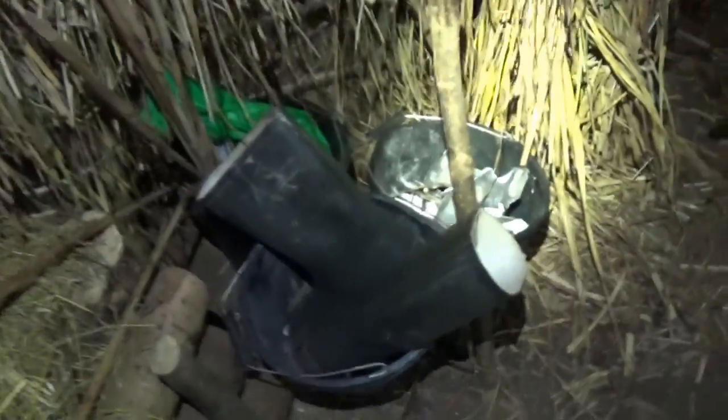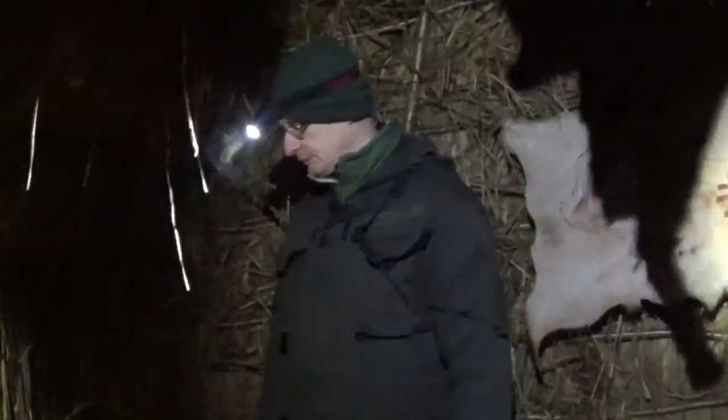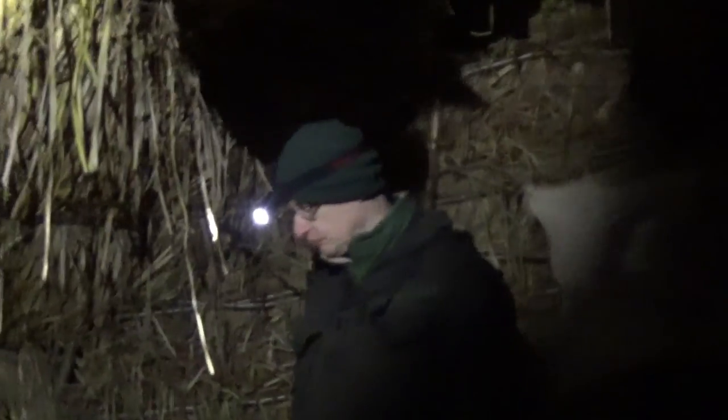Prehistoric man rubber boots. I reckon this sort of structure, I reckon it'll stand for a good number of years, won't it? Two, three, four years perhaps? I would think so. Before it needs rethatching, maybe longer. Yeah, as long as you had good materials when you were putting it together. I reckon it would last a really long time.